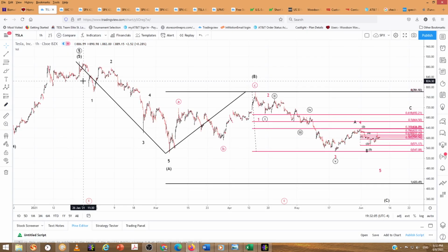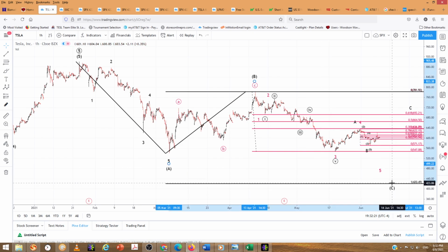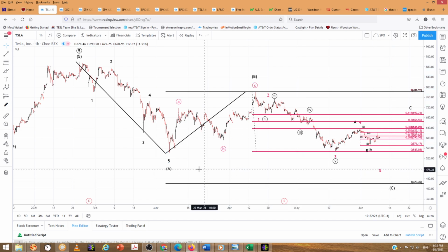Okay, this is the big picture hourly bar from the January high. You can see we have 5 waves down for wave A down. We have 3 waves up for B up, and we have a lot going on from there. But C gains equality with A. I got 420. I think it might be 418, 415. Might be off by a little bit. You see a lot of numbers and letters here.